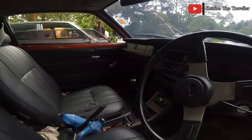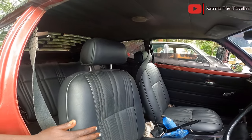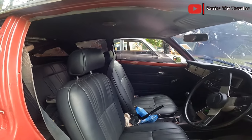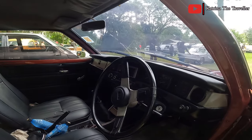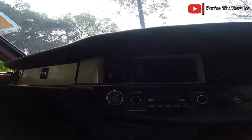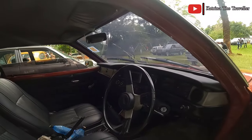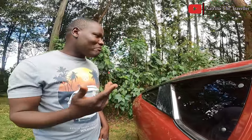The seats, I tend to use the best fabric that could be found within the country. I love that car. The radio. Original. But it's the AM radio and doesn't function these days. So it's just making some noise. Okay. So that's the interior part.